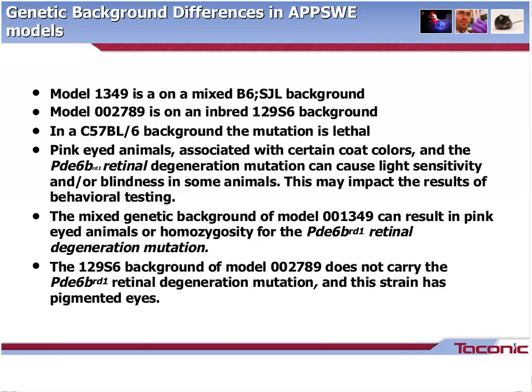So here in the mixed genetic background, as I said, we could have some retinal degeneration depending on the particular heterozygosity that we have of the mutation that is carried by the SJL. And in the 129S6 model, we would not carry this particular mutation, because it would usually be recessive, and it would be heterozygous, because every time we cross the hemizygote with 129S6, if it was carried on from a previous generation, we could wash it out when we're backcrossing to 129S6. So all of these things are for us to have in mind when we are working with a model.